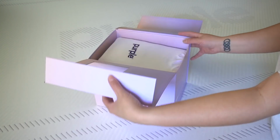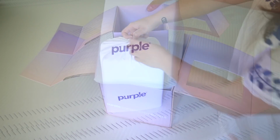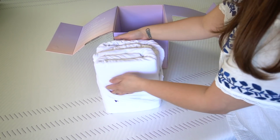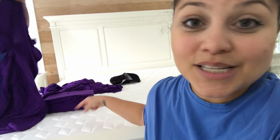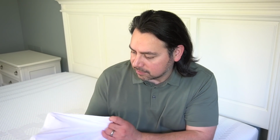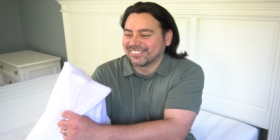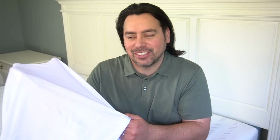What's gotten me excited about Purple sheets is that now they come in a variety of colors. They are so soft and they have the perfect amount of stretch. The Latino engineer is a super fan of these sheets, if you guys recall. Are they Latino engineer approved? I love these sheets. Look at them. They're stretchy, but it's really soft.